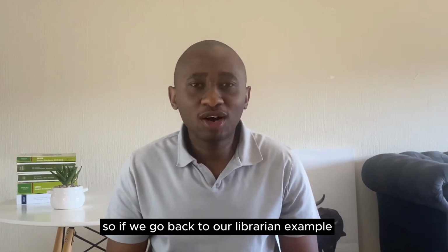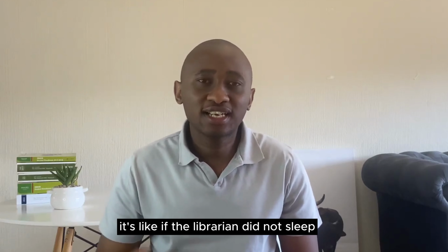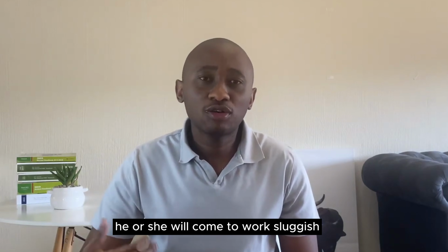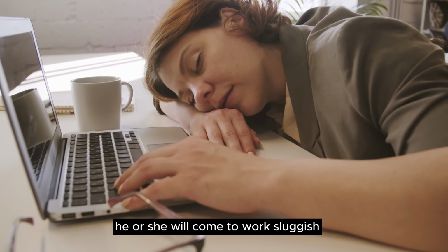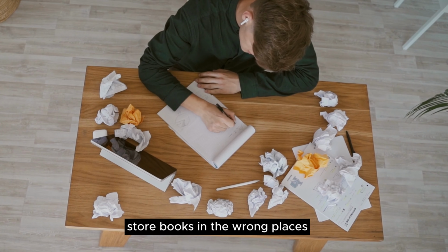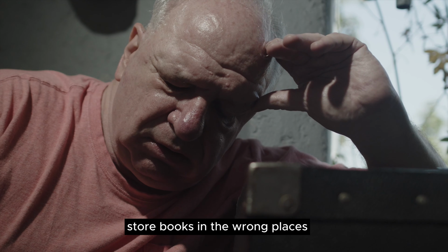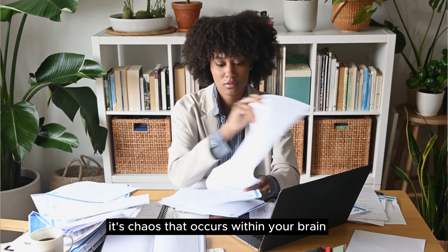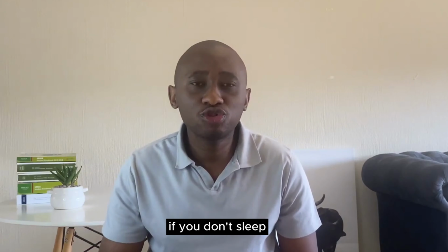So, if we go back to our librarian example, it's like if the librarian did not sleep the previous day, he or she will come to work sluggish, and there's more likelihood that he will make mistakes, store books in the wrong places, forget and lose them. And the same happens to your brain. It's chaos that occurs within your brain if you don't sleep.